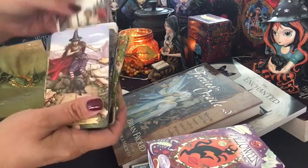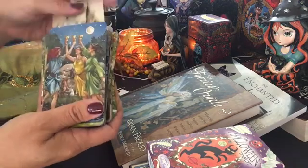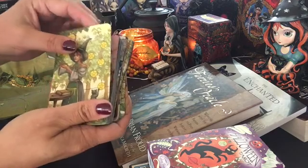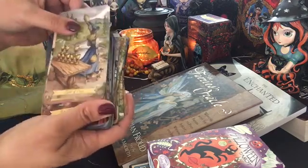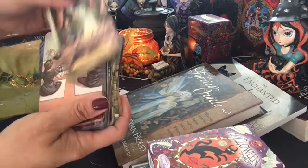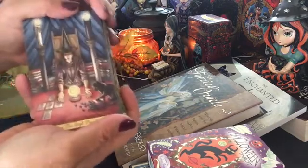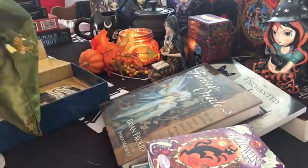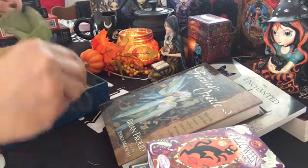Again, I connect to all my decks. If I have a deck that I don't connect with, then I probably give it away, and I have done that already. I have given away some decks that I wasn't connecting with, but most of the time I do connect with them. And so this was the tarot, and then put it back in its little bag here.